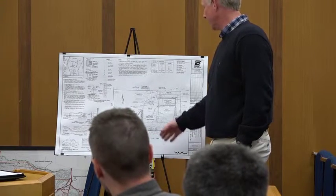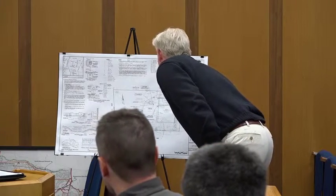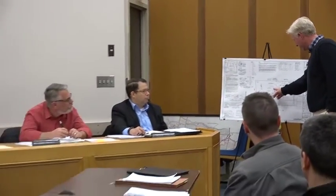It looks like there is, because that would address a small area. I would say, if I had to guess, probably on the order of 4,000 or 5,000 square feet. Yeah.